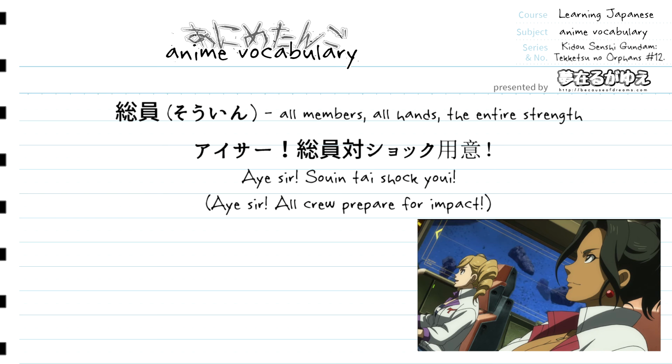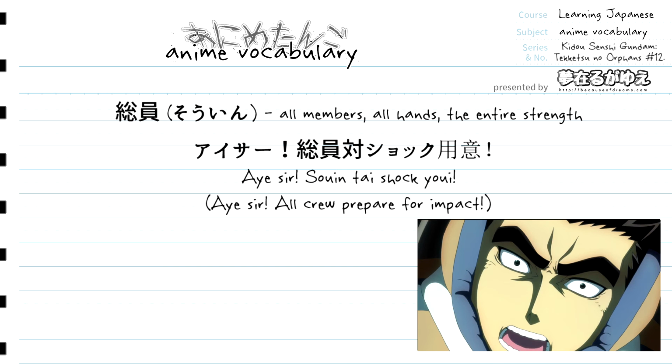Aisa, soin taishoku yoi. Let's break down the line bit by bit. First up, we just have the utterance Aisa, and this is just going to be the katakana version of English, I, sir, without the second I. Now we move on, and we have our vocabulary word that shows up here. So soin is going to translate to all hands. In this case, we'll just turn it into all crew since we're talking about ships in space.